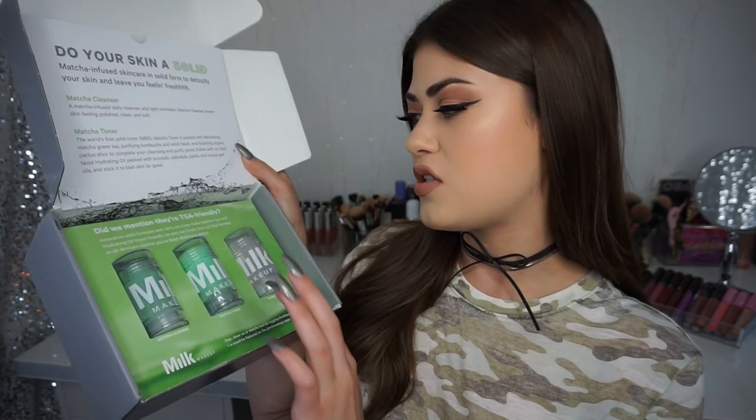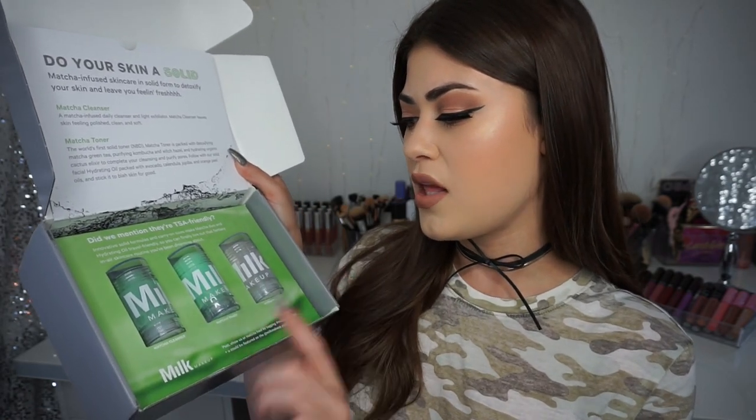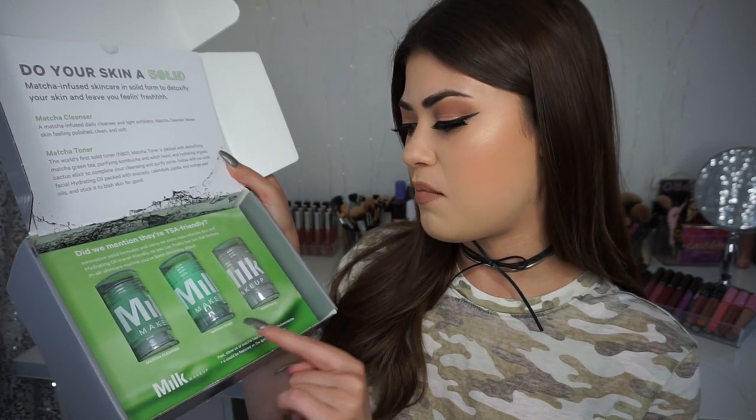Next up, we have a box that has this holographic tape on it, but this is from Milk Makeup, and I knew that it was from them because of the holographic tape, because I watched Tati's unboxings. But it looks like they have new skincare as well. So it says that this is a matcha cleansing toner. So these are all stick form. We have a matcha cleanser, a matcha toner, and a hydrating oil.